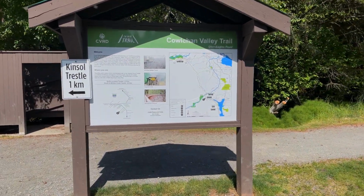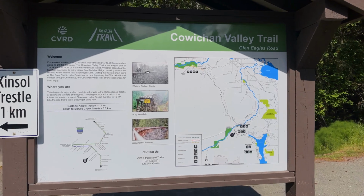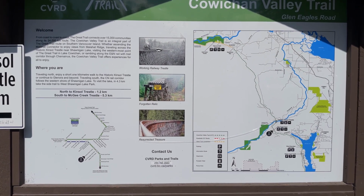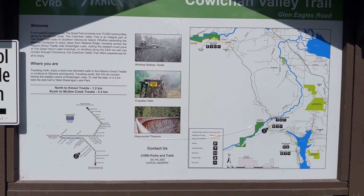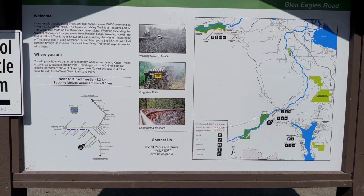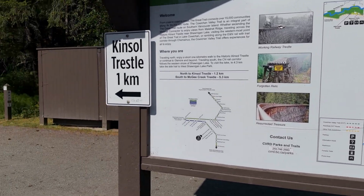There's free parking on site. The trestle itself is roughly a 1 kilometre walk from the car park. You can continue beyond the Kinsol Trestle, however on this occasion when we visited we just travelled to the Kinsol Trestle and then back again.